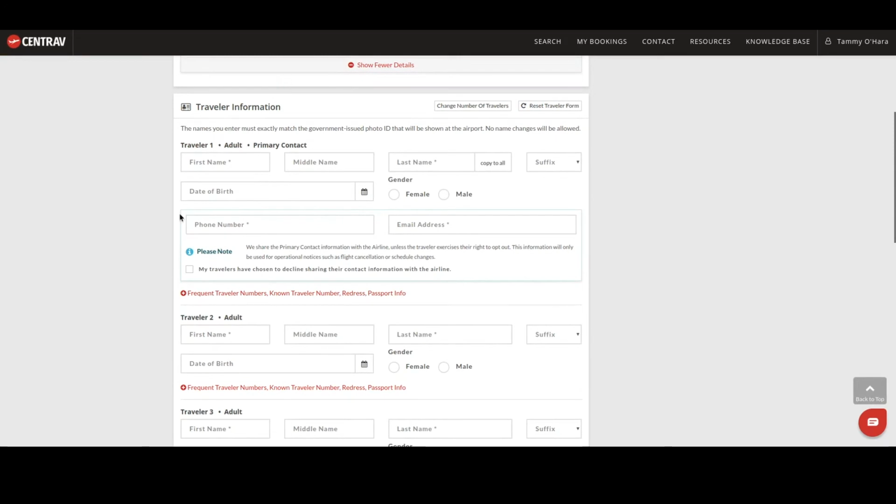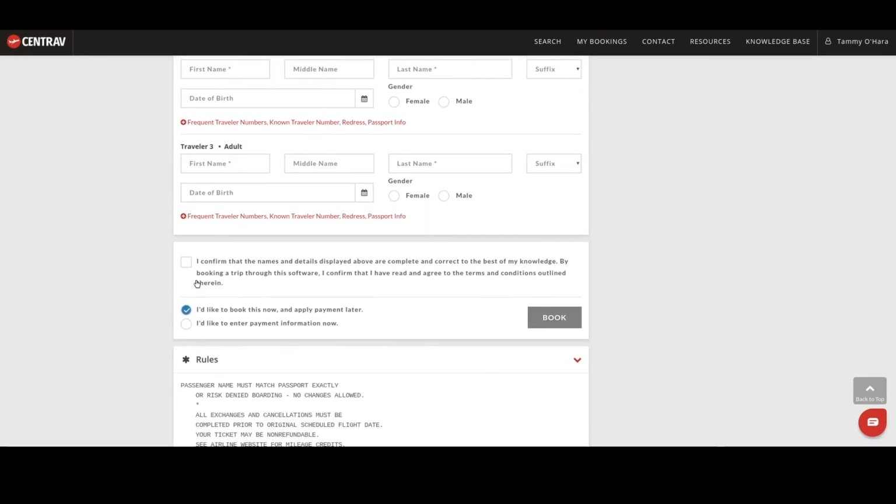You'll submit the traveler information, and then you can either book this now and apply payment later, or you can make payment now. Now, you have basically until 11 p.m. the same day to make payment. So this is not a situation where you can make the booking and then make a payment next week. Not going to happen. You have to make the payment that same day, but you will hold the pricing of that ticket unless they say otherwise. You hold the pricing of the ticket and you hold the seats.